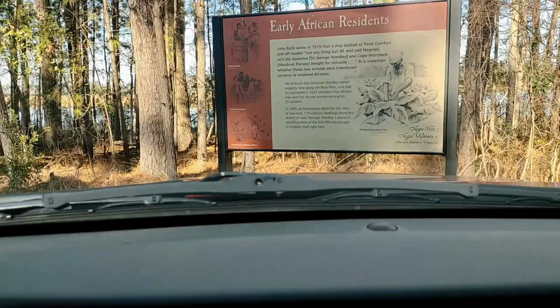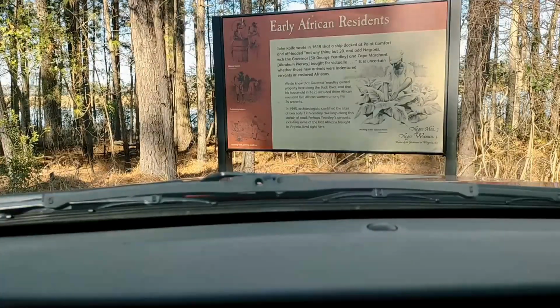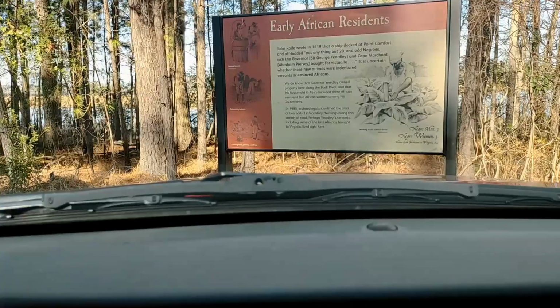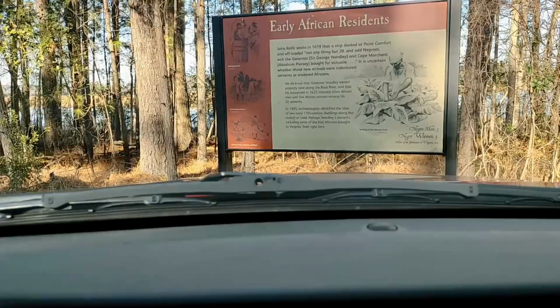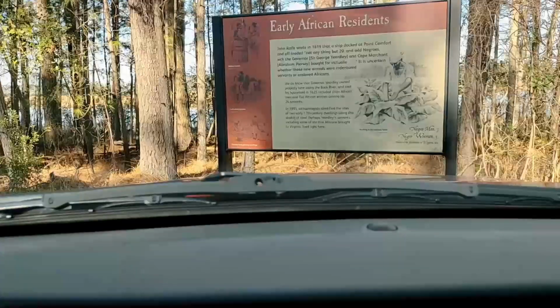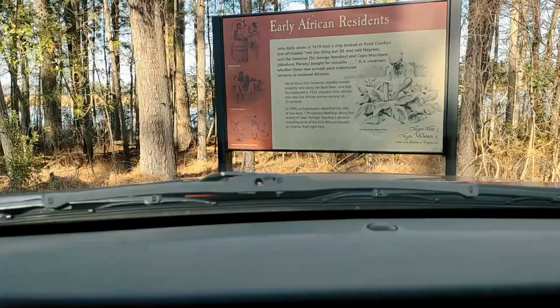We know that Governor Yeardley owned property here along the Back River. I guess that's what's behind me. Or, I'm sorry, in front of me, behind the sign. And that his household in 1625 included 3 African men and 5 African women among his 24 servants. In 1995, archaeologists identified the sites of 2 early 17th century dwellings along this stretch of road. Perhaps Yeardley's servants included some of the first Africans brought to Virginia, lived right here.